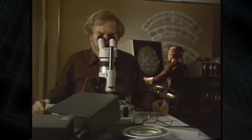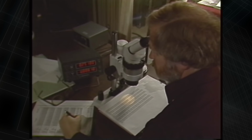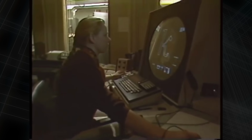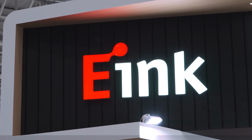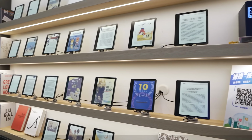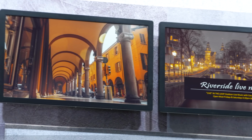Already by the 1970s, researchers in Xerox PARC experimented with ideas around electronic paper. Instead of a display that emitted light, they wanted to make one that would reflect it like real paper, making it perfectly visible when a bright light, like the sun for example, hit it, while also consuming much less power. In 1997, MIT scientists in the US then started commercializing e-ink, the first successful type of display technology that is also the most popular one to date.